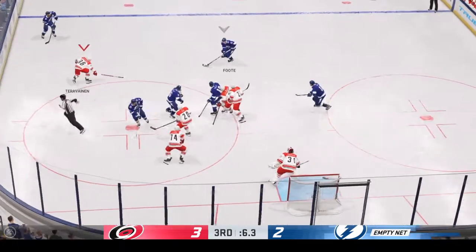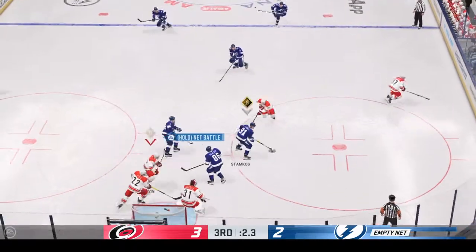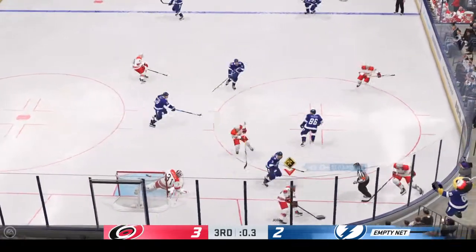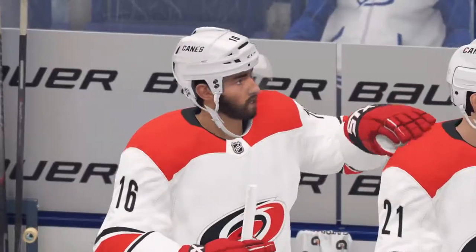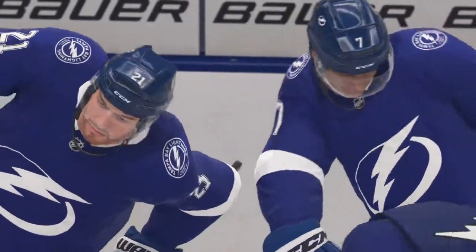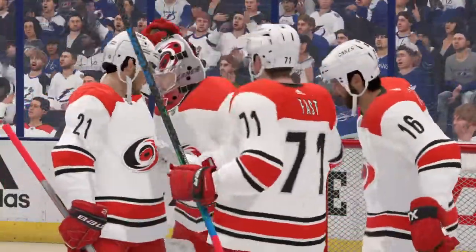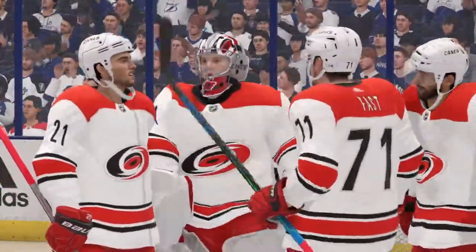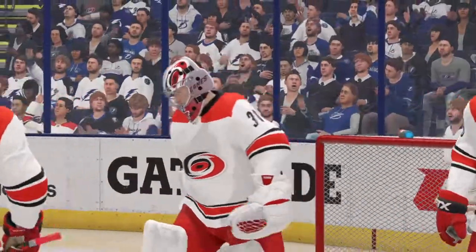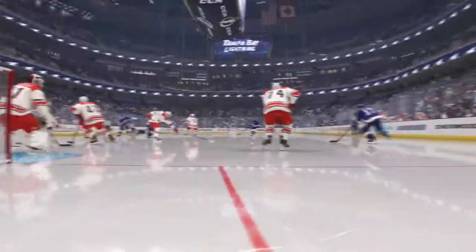Tampa Bay's won the draw. Sends a pass over. Oh, and that's got the crowd buzzing after that stop. Denies him again! There's the final horn sounding, putting this baby to rest. It's like the old song goes, all they do is win, win, win. Man, it's fun when you play like this. Your team goes into a game you almost know you're gonna win, and they put together a long winning streak.